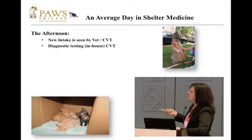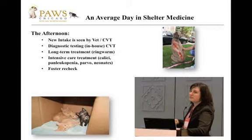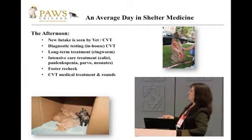Diagnostic testing, so we might be running some blood work, things like that. Dips are usually done in the afternoon if we have ringworm or suspicious ones. Intensive care is done in the morning, and we'll check them throughout the day if they're on IV fluids, plus foster rechecks, CVT medical treatment and rounds.